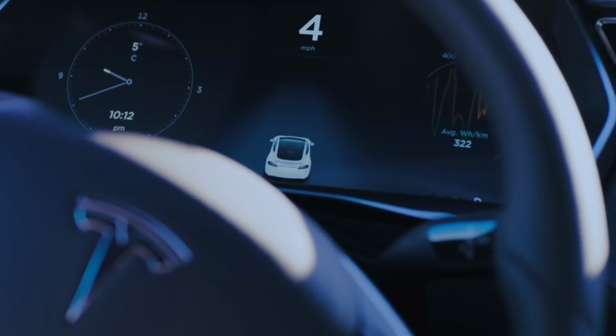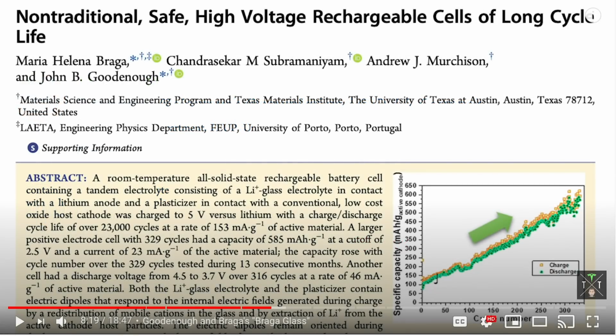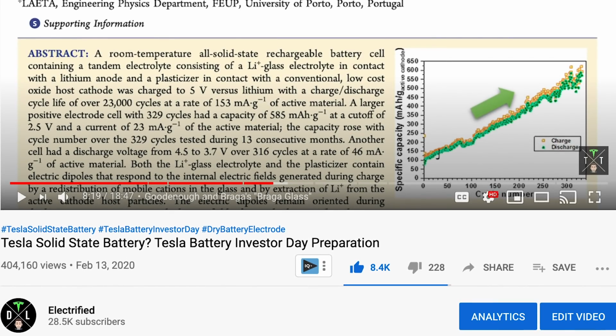And if somehow you needed more excitement for Battery Day, Jason asked, any hints for Battery Day? And Elon replied, it's big. A lot of people asked me why I didn't do a Battery Day lead up video, and honestly, I think Rob at Tesla Daily and Jordan at The Limiting Factor covered it incredibly comprehensively.